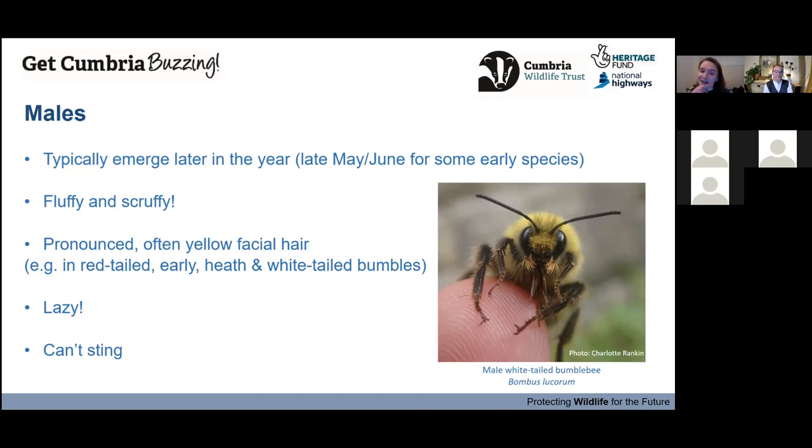So they get kicked out as soon as they're big enough, and they have to sleep rough. They have to stay warm on those cold summer nights, and sleep under flowers and stuff like that. So they're a bit fluffier to cater to that. In their short lifespan, they're only around for a couple of weeks. They don't really do very much. They're quite lazy. Their only purpose really is to try and find a queen to mate with.